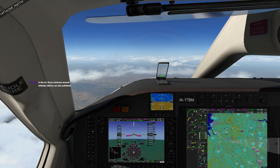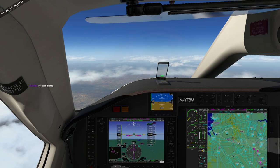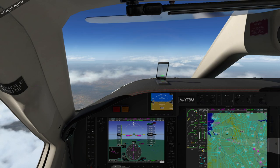And on the airways charts, they're published as well. But the minimum en-route altitudes can be depending on NAVAID reception in the US as well. That's why you sometimes have two. But with the European system, it's the same thing. The charts still have them published, but some companies would use a wider bandwidth than what the airways assessed for.